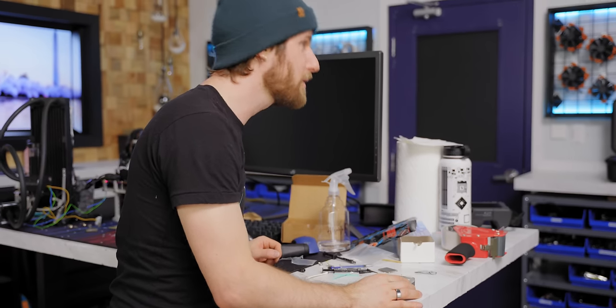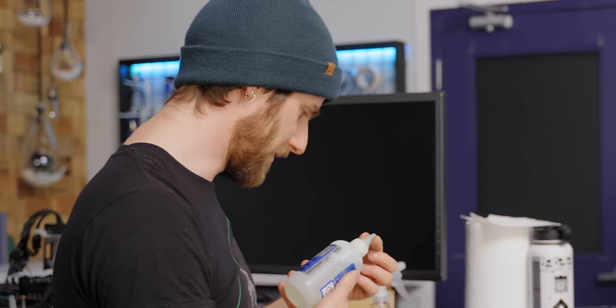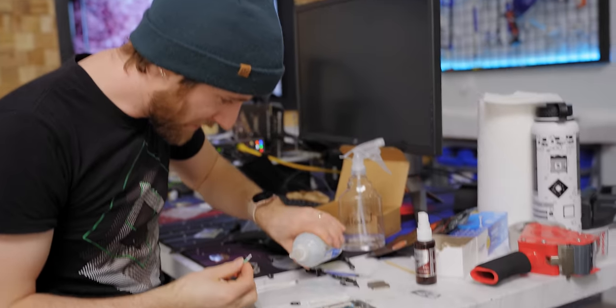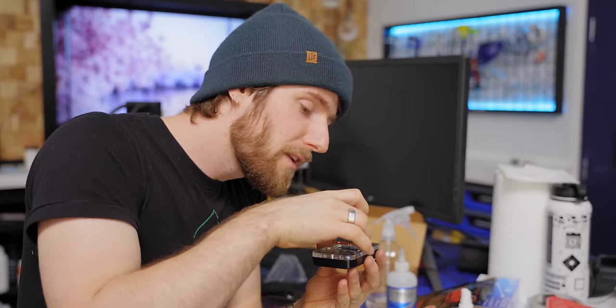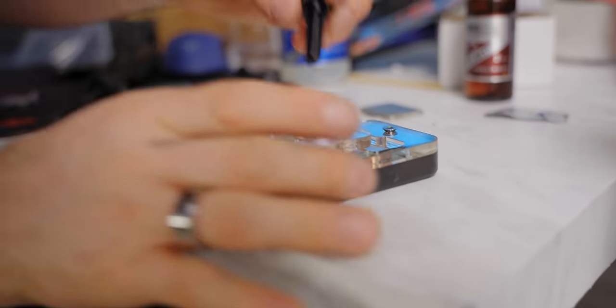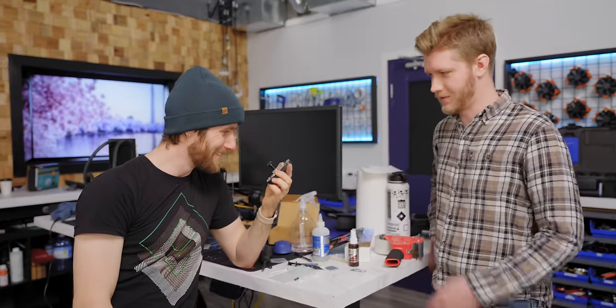Okay, wait, we didn't put glue on. Oh my God, that is a giant thing of CA. How are we applying this? I have an idea. Ready? For our CA, I'm just gonna make a puddle of CA. We go ahead and just drop it into place. And here we go. Does this feel like absolute madness or what? I don't know, that seems fine.